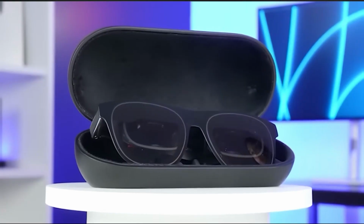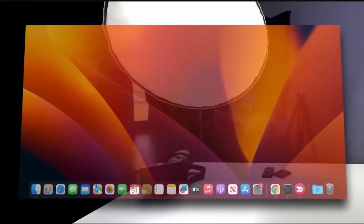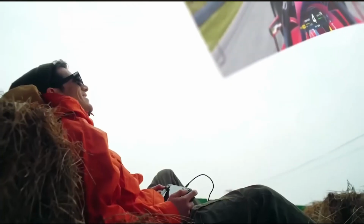And it doesn't stop at media. The X-Real One is designed to be your portable workstation, entertainment hub, and spatial browser all in one. You can pull up multiple windows, drag them into different parts of your field of view, and even walk around with them hovering where you left them, like digital sticky notes that follow your life.